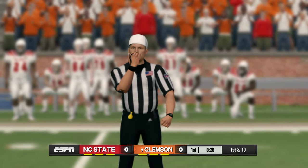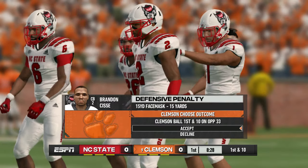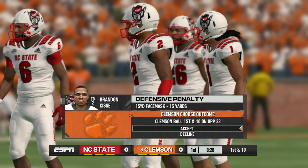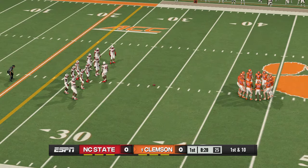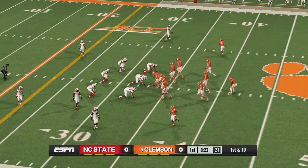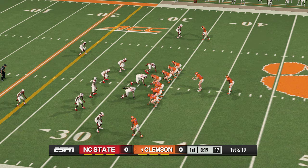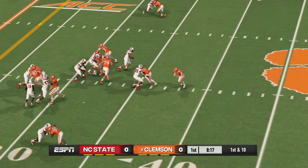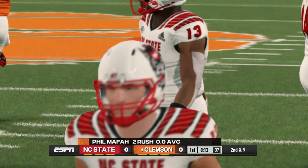Personal foul. Face mask. Defense. So the offense will move a little bit closer with that penalty. First down, 10 to go. Ball on the 33-yard line. Gets out to about the 32-yard line. Pickup of a yard for the tailback.